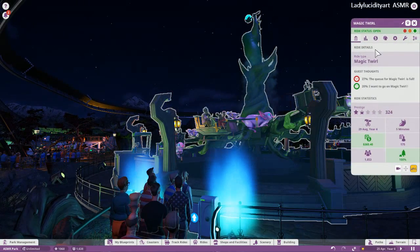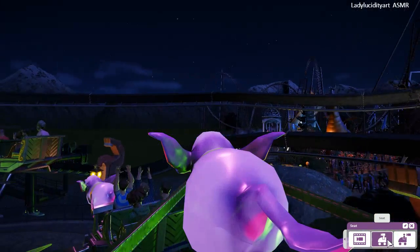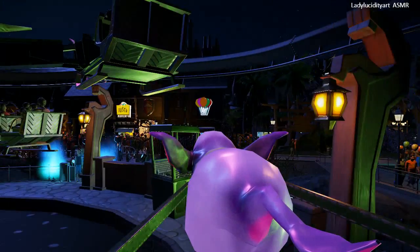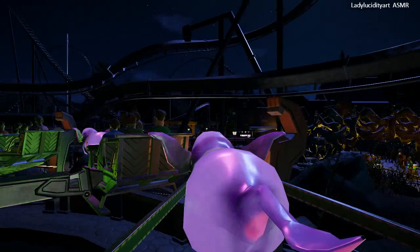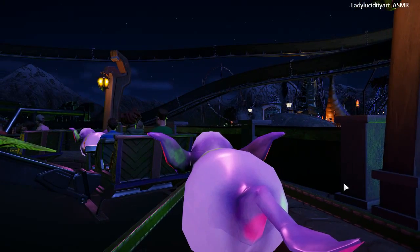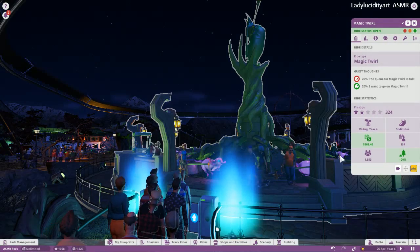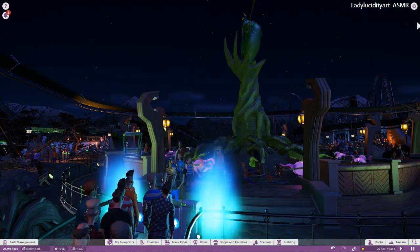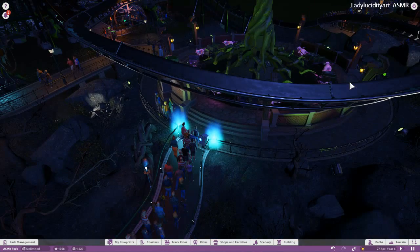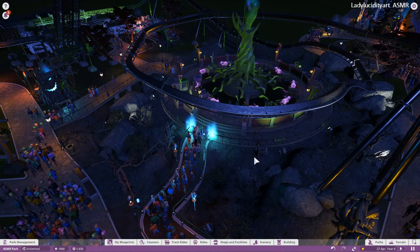Okay, so we're going to go for a quick ride. And here we go. So this is what you can see from the ride if you are on it. And as we go around, you'll see the other roller coasters that I've built. Oh, that was a very short ride, so let's just come off there. Okay, so that, ladies and gentlemen, was the first ride that I built in that episode that I recorded.